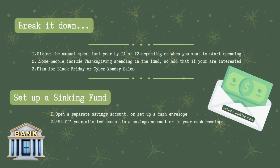Since I'm contributing to the envelope each month, if I see a gift that I want to purchase for a friend or family member, I just use the cash in my holiday envelope and make a note of what I used, document the purchase on my expense tracker and in my holiday journal, and then it's accounted for. So that's an easy way to do it.